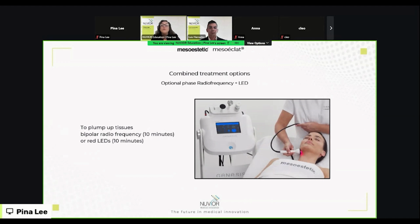And for those that would like to integrate it with other light devices, you can use it with that radio frequency treatment. You're going to use the bipolar to start stimulating the tissues for 10 minutes. And then you would proceed with the mesoeclampsia. Or you can do 10 minutes of LED lights, definitely with the red for that rejuvenating effect. So gorgeous to combine it with microneedling, with RF or LED.